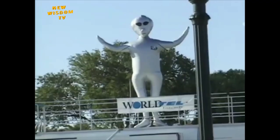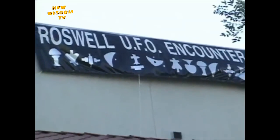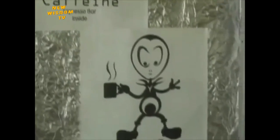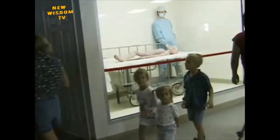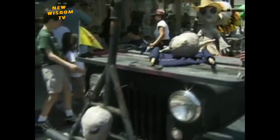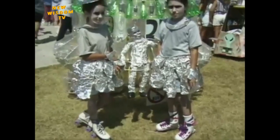Despite the Air Force's preemptive strike, over 25,000 people made the pilgrimage to Roswell for the 4th of July week-long festivities. Reflecting small-town America in the 90s and our collective fascination with extraterrestrial visitation, Roswell became the focus of worldwide media attention. There was a discernible shift in the wind. The stigma of believing in UFOs had finally vanished. Now it was not only tolerated, it was cool and fun. America was passing through fear and denial on its way to acceptance and greater understanding.